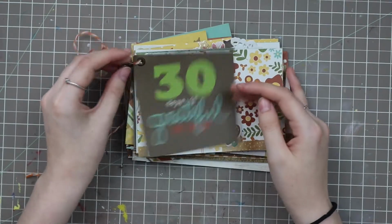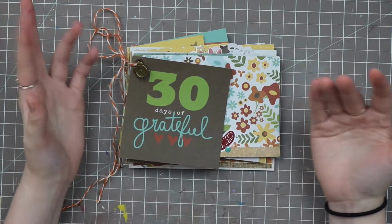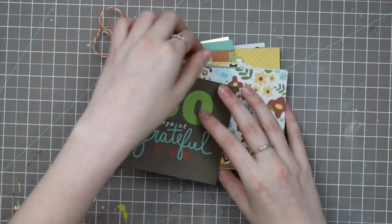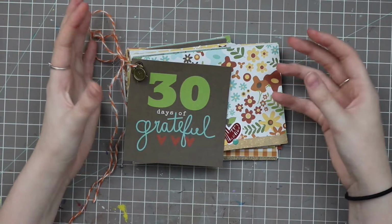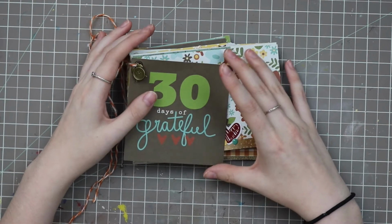So this is definitely the first loose album I've done besides chipboard albums. I've never done one that's just paper like this, but it was a lot of fun. Let me know if you guys have ever done a paper album like this. It scares me that it's going to be out in the open. I might try to find a little box for it and then decorate the box too. That way it has somewhere to live and it's safer.